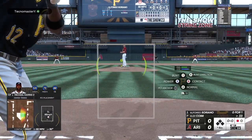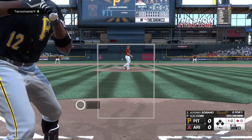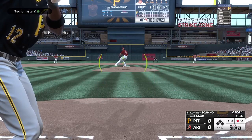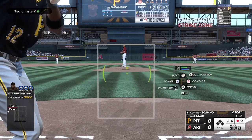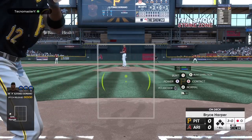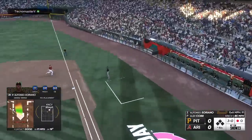Here's a big power threat. Alfonso Soriano. He's a guy who does it all. And the first pitch misses inside for ball 1. And there's a ball. 2 balls, no strikes. Misses with the ball. That's 2-0, inside, and he's fired 3 straight outside the strike zone. Fought off foul.